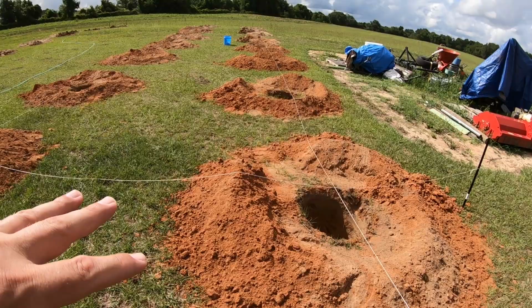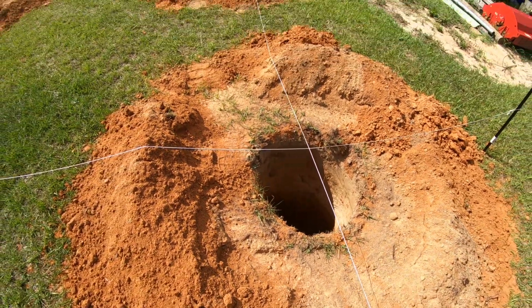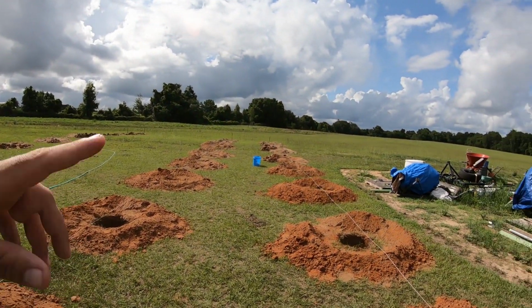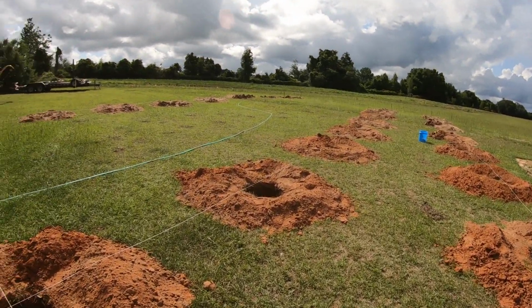But it looks like they did get all the holes done, and my goodness, are these some holes. They go way down there. These guys dug down as far as their tractor auger would go, and then they came back in every single hole and post hole dug out the rest of it by hand. So they had a lot of digging to do today, a lot of it by hand.